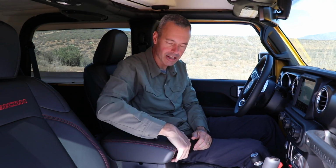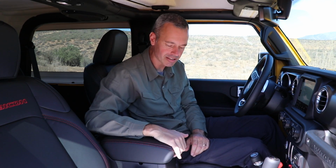And then now what I like is something I didn't know. On my Jeep, there's 2 little handles to open the cubby, and I can never remember which one is which to open the top and the bottom.